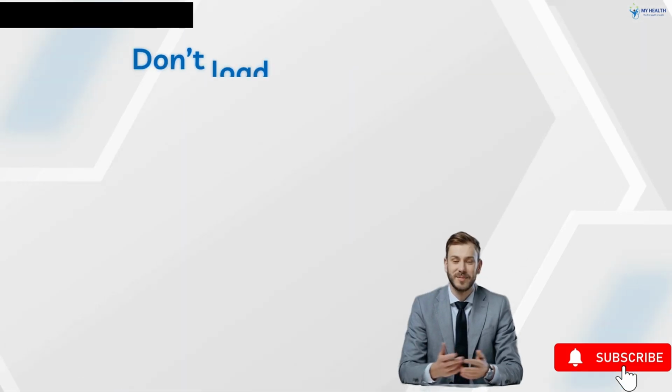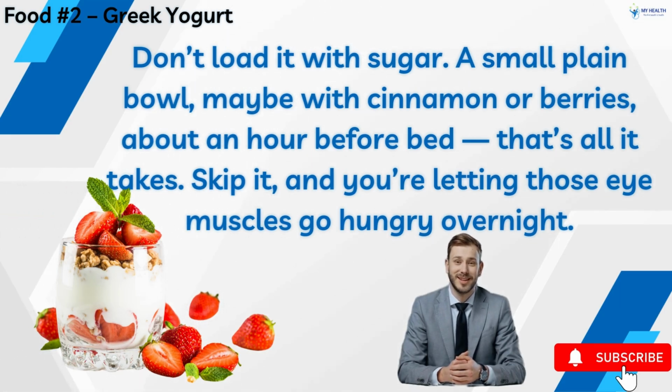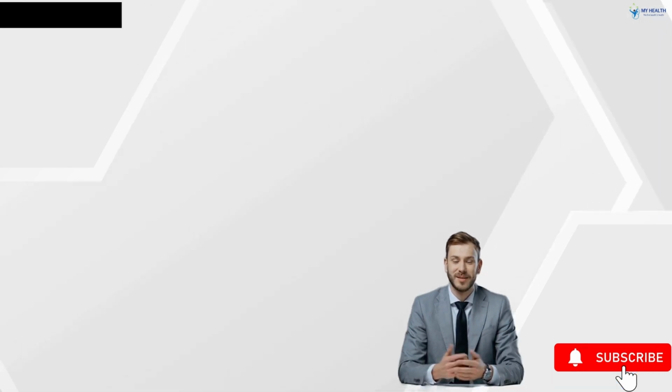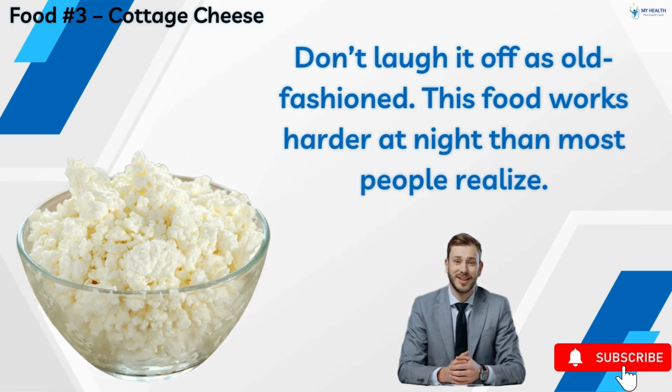Simple as that. Don't load it with sugar. A small plain bowl, maybe with cinnamon or berries, about an hour before bed, that's all it takes. Skip it, and you're letting those eye muscles go hungry overnight. Food number 3, cottage cheese. Don't laugh it off as old-fashioned. This food works harder at night than most people realize.